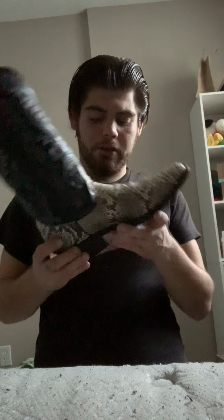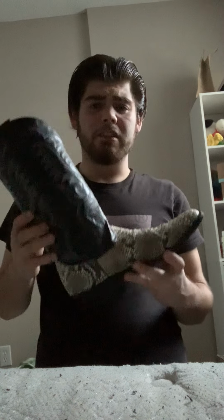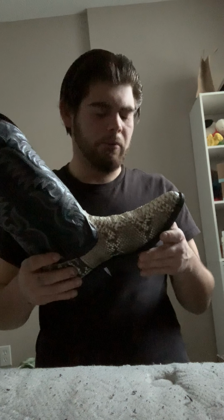I wouldn't say it's the most terrible boot in the world. They do have a nice heel on them. They have a nice sole on them. These are made in Mexico, which makes these a very interesting boot. But overall, I have worn them a little bit here and there. They still got lots of life in them. I'm definitely going to start wearing these a lot in the summertime. I don't really like wearing these in the winter.